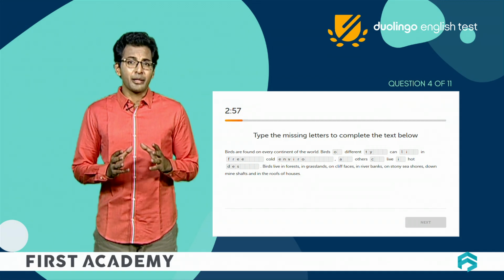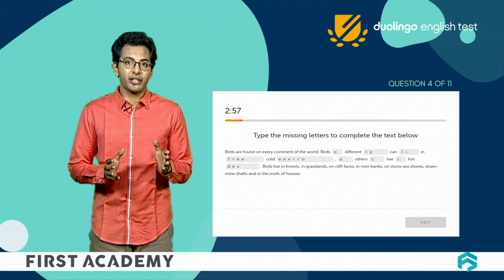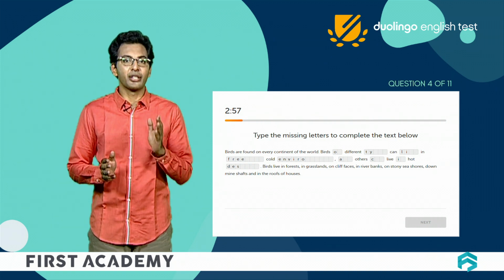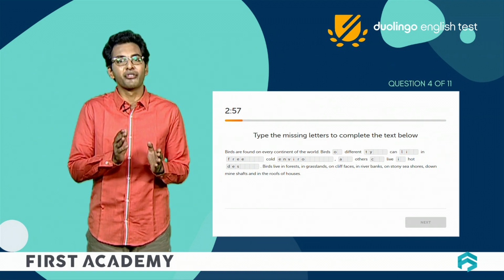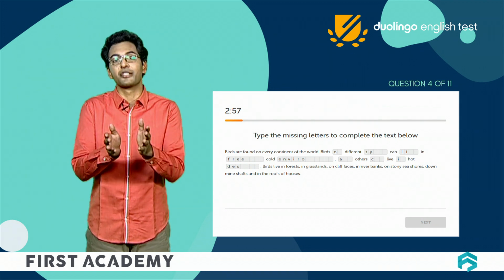The next and possibly the most challenging question type in the Duolingo English test is where you have to type the missing letters from a text that is given to you. You have 3 minutes and you are presented with a short text with blanks. The first 1 or 2 letters of each word are given to you. You'd have to fill in the rest of the letters depending on the context of the text that has been presented to you.